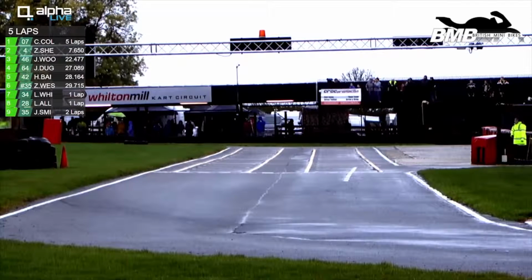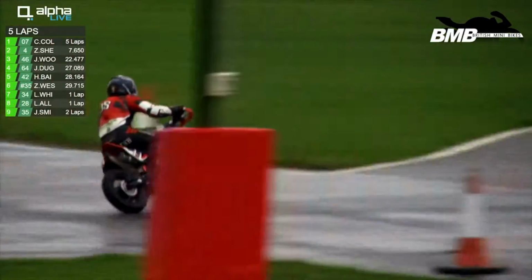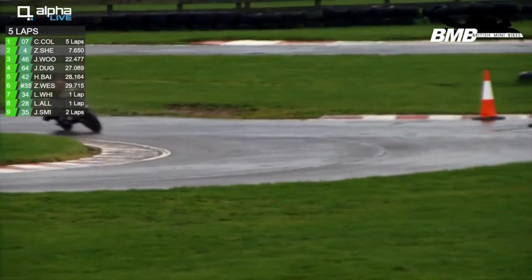And Zach Shelton is having a bit of a lonely one out there at the moment on the number 4 bike. Haven't seen too much of him. Here is the other Zach in the field, Zach Weston, who's currently chasing.